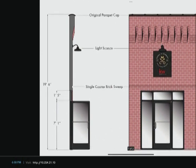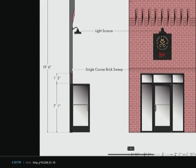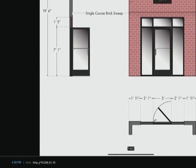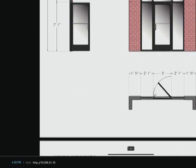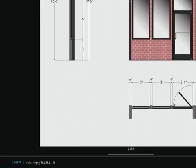Here are the elevations of the proposed changes. As you can see, this is the front, bringing the brick down to the storefront, the first floor, if you want to call it that, elevation, with the black aluminum storefront door structure. The sign there in the front with the light sconce. And there is the rear, very complementary to the front. Same idea, black aluminum windows, sign, sconce, all the same, so it matches very nice. You can see the dimensions there.